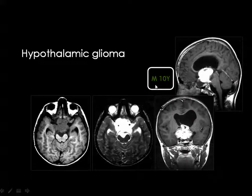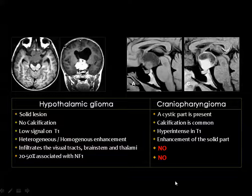And this is a male patient, 10 years old. Then we see a lesion here in the suprasellar area. It is of low signal in the T1, high signal in the T2, with almost homogeneous enhancement after injection of contrast. And this is the pituitary gland, and the lesion is above the pituitary. Then, considering the appearance of the lesion and the age of the patient, you know that this is a hypothalamic glioma. This is the difference between hypothalamic glioma and the craniopharyngioma. The hypothalamic glioma is a solid lesion, while the craniopharyngioma should have a cystic component. The hypothalamic glioma contains no calcium, while in the craniopharyngioma, the calcium is essential for the diagnosis.